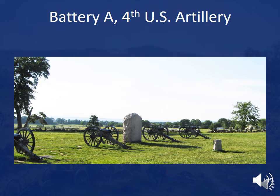Just a little note about Alonzo Cushing. He was posthumously awarded the Medal of Honor, I believe in 2014 by President Obama. And so it took a little over 150 years, but he finally got the due that should have come his way a long time ago.